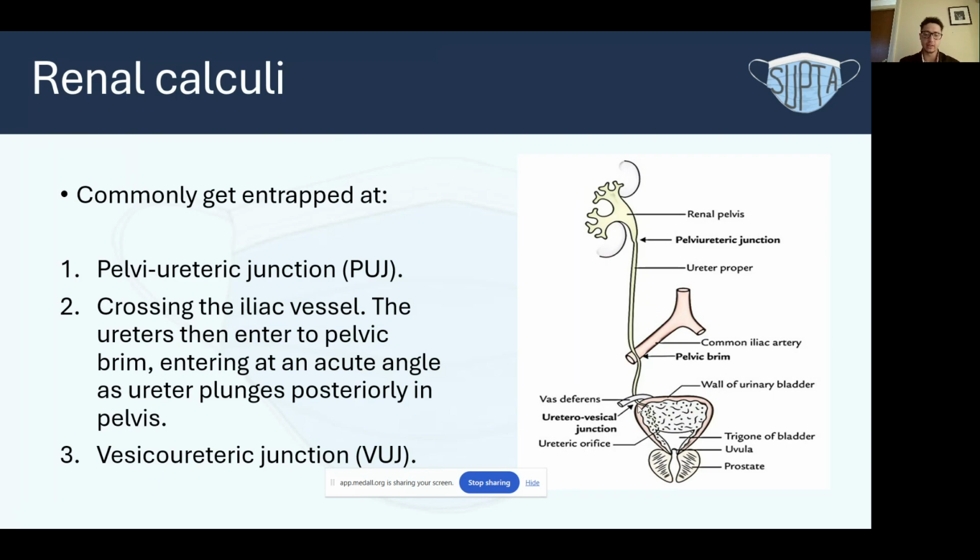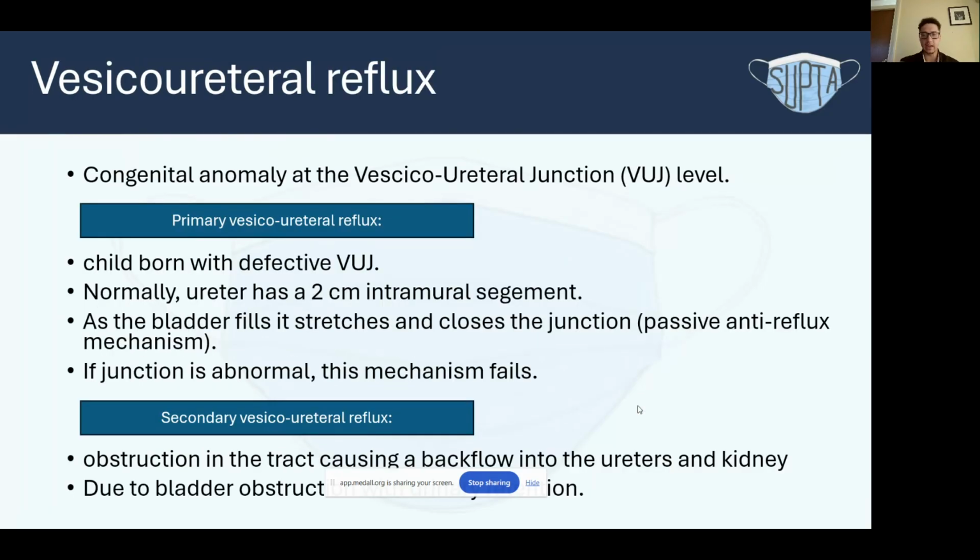So three places that are important. And this is key when you're looking at an ultrasound or CT, you can predict where the renal stone would be. Sometimes the renal stone doesn't actually flow down, but it is an important consideration to think about the junctions.